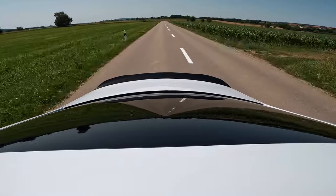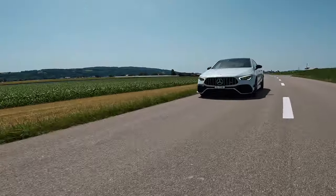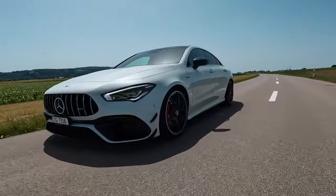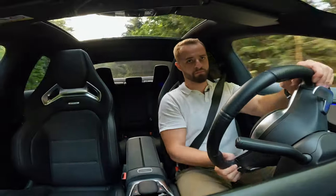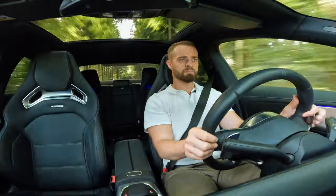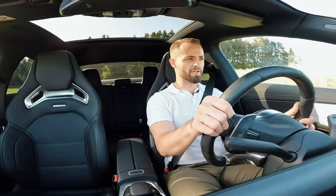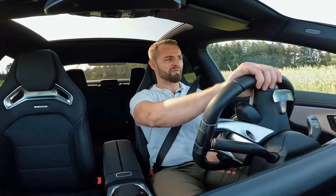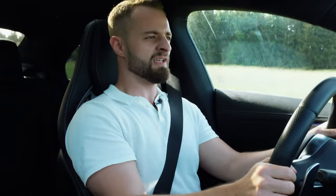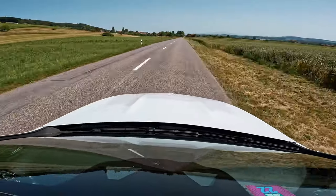So when I saw it the first time, I thought it was kind of girly, and I felt like, well, it's nothing for me. But no, when driving it, I mean, it's incredibly fast. First of all, the acceleration is crazy. But the performance in the corners is also absolutely recklessly insane.